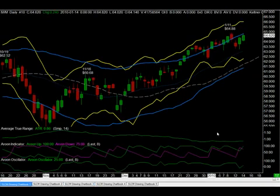Quick look at the small caps. They also made a new high here at $64.88 on the 11th. Pulled back, didn't quite make the high that we made. Tagged the same high level that we had in SPY, a little bit lower.